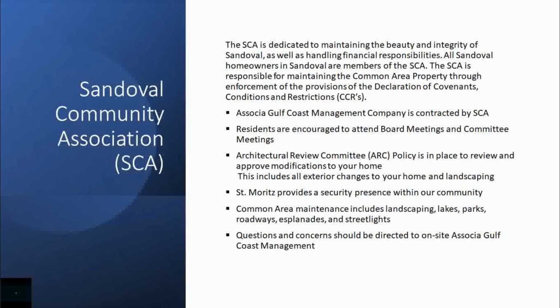Also, a very important committee is the ARC, or Architectural Review Committee. They are in place to review and approve modifications to your homes. So these should be exterior changes to your home or anything done with landscaping that is a change. So for example, if you are changing your home color, then you need an application. If you're simply repainting the same color, then you do not need an application. So that's kind of a simple rule there.